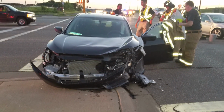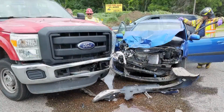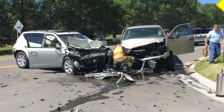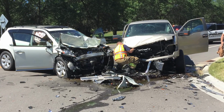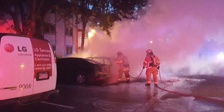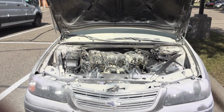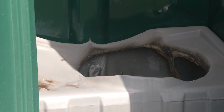We had a bunch of calls involving vehicles, including this meet and greet at 160th and Pilot Knob Road. These vehicles shared some paint with each other at 172nd and Kenwood Trail. Here, a couple of vehicles will be in the repair shop after their meeting at 185th and Jagger Path. We had a bunch of vehicles that sustained substantial fire damage at the Oaks apartments near downtown Lakeville. And this car got a little toasty under the hood in an area parking lot. Vandals lit this porta potty on fire in one of our local parks. Needless to say, no one will be using that unit again.